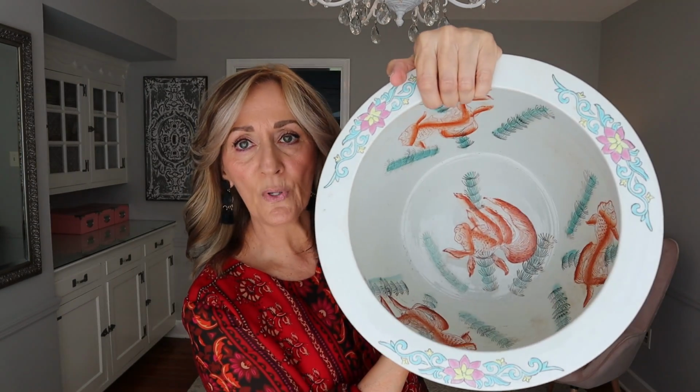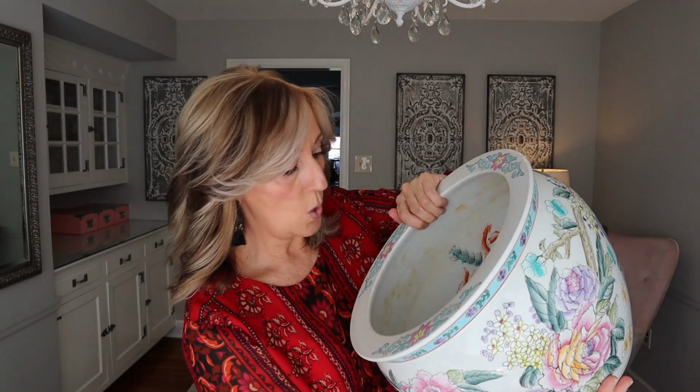Look at this gorgeous, this is called a jardiniere. I'm not going to even try to spell that because my spelling is horrendous, but this is beautiful. Has printing on the inside, koi fish, pretty sure those are koi fish, and you can tell that it's had a little bit of wear, that somebody did really plant in it. The bottom has the Chinese writing.